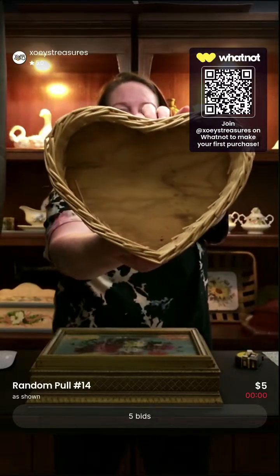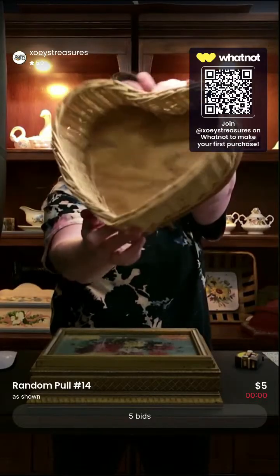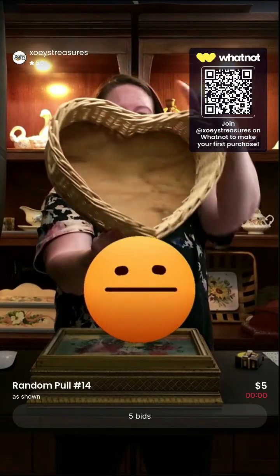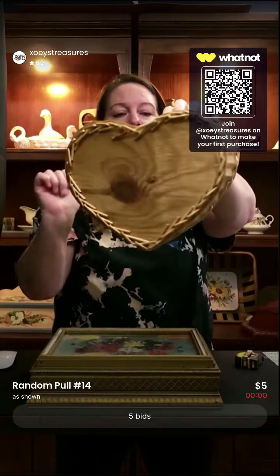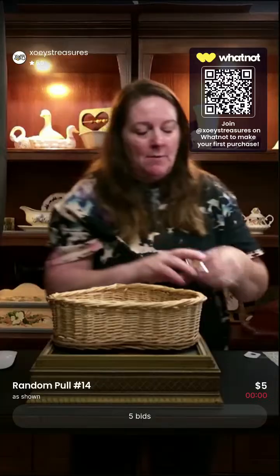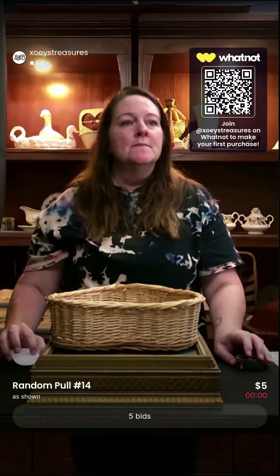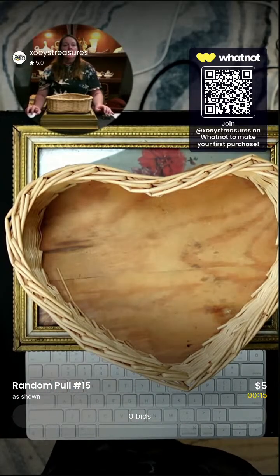We have a heart basket here. It is just a plain wood there, and it just kind of has like the wicker going around it. So it's not Longaberger, but it is cute. There is no hanger, but I'm sure you can attach one if you wanted to hang it on the wall. It's probably about 11 inches at the widest point. And we're going to run that one for just $5. And that's going down.